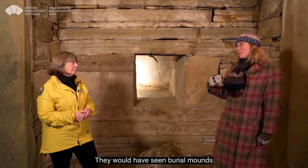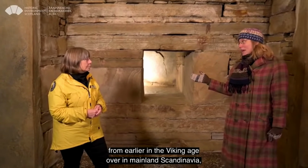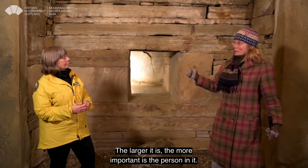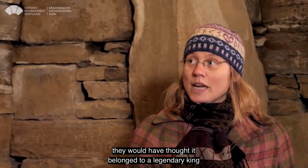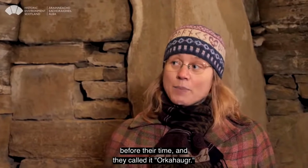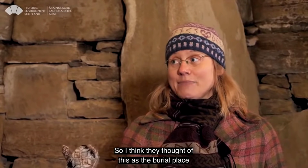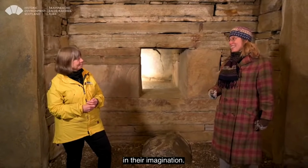They would have seen burial mounds from earlier in the Viking Age over in mainland Scandinavia. Some of them can be a similar size to this, and the larger it is, the more important is the person in it. So I think when they saw this, they would have thought it belonged to a legendary king or earl or ruler from the past, maybe 200 or 300 years before their time. And they called it Orkadien. So I think they thought of this as the burial place of the founder of the earldom of Orkney, who might have been called Orki in their imagination.